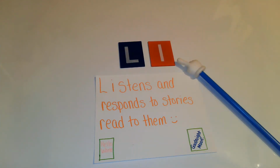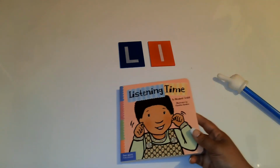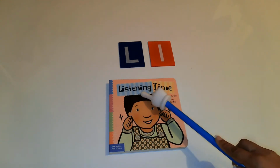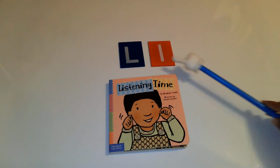The second one we're going to work on is you're going to listen and you're going to turn your ears on so you will know what to listen for. Guess what? We're going to read a story today. And our story is going to be something that starts with the letter L. Today, you will not need any materials. You will just need to listen because today is story time. We're going to read a book called Listening Time because listening starts with the letter L.